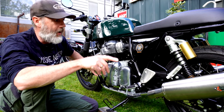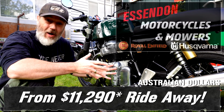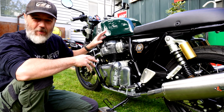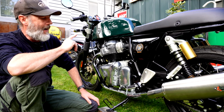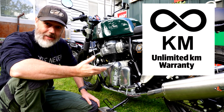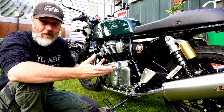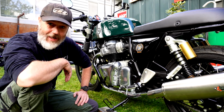Actually guys, before I get into all the stuff, so this is 11 to 90 right away here in the state of Victoria for the British green, and I think there's the Mr. Clean, which is the chrome one. You pay a little bit more for those, but that's your base model. So this comes with 3 years warranty, unlimited kilometers. It's got 24/7 breakdown bloody assistance that's thrown in with it. If they're doing that, you kind of like think, I don't think these are going to bloody break down.